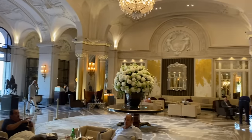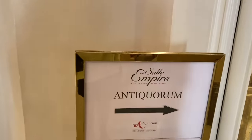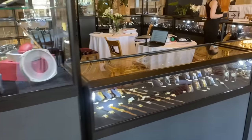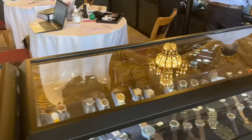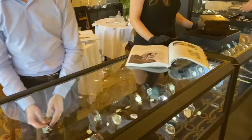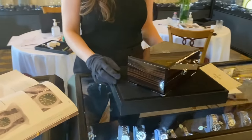And well, people talk about incredible numbers. They say it will be sold for €500,000. So I'm very curious to see it. So let's go inside and let's unbox the Holy Grail. Here we come at the exhibition of Antiquorum. And we're going to have a nice chat with the watch expert Astrid, who is going to show us the Holy Grail, the 5711 with green dial.